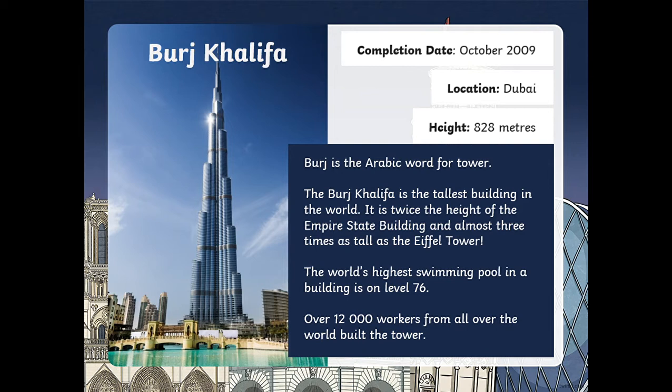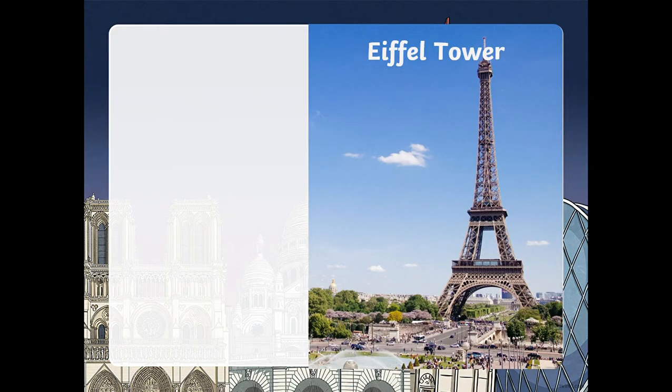The world's highest swimming pool is in the building, and it's on level 76. It took over 12,000 people working from all over the world to build the tower. It looks absolutely stunning, doesn't it? Let's have a look at the Eiffel Tower.